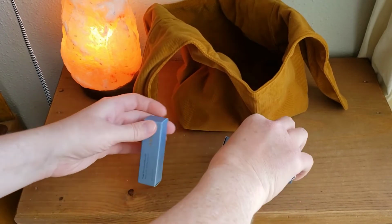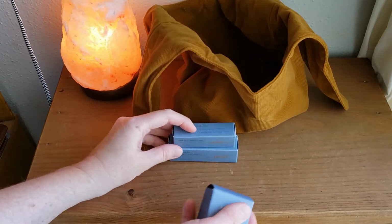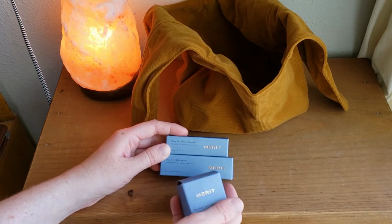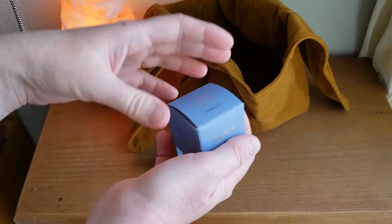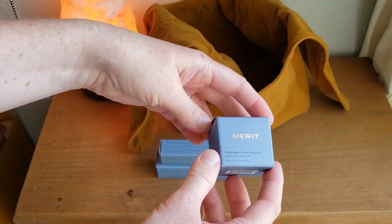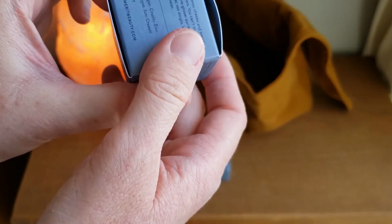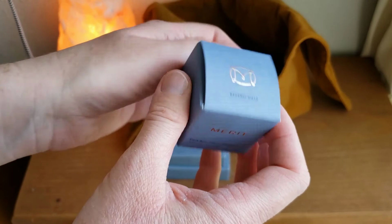So I got 3 items. I think I got the Flush Balm and the Shade Slick, which is the tinted lip oil. I got that in the set. I can't remember what it's called, but you save like $13 getting it in the set, so I thought that was pretty nice. So this is the Flush Balm in, where's the name? Oh, Beverly Hills, right on top.